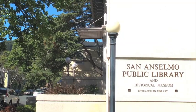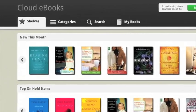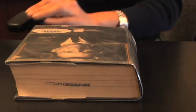The Independent Library in San Anselmo, California, focuses on serving the small town and has only a small selection of books to offer. Printed, that is. Besides offering physical books and selected ebooks on their nooks, they also have a library in the cloud where visitors can download ebooks to their own devices. But while visitors are checking out the new technology, if they want a book in San Anselmo, it is still done the old-fashioned way.